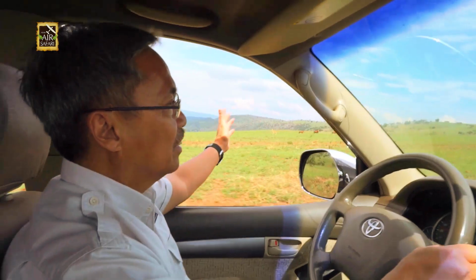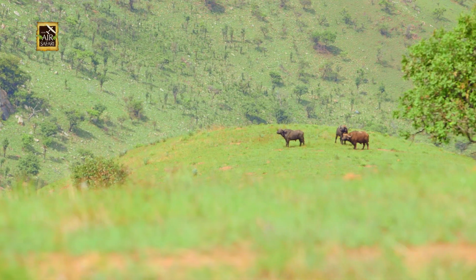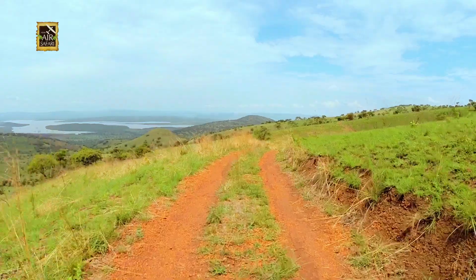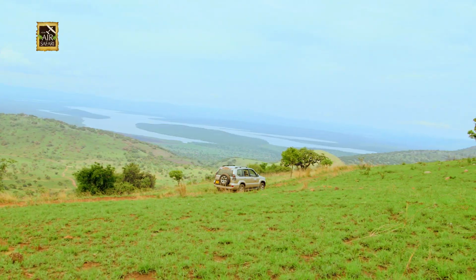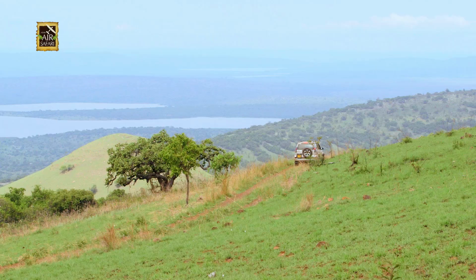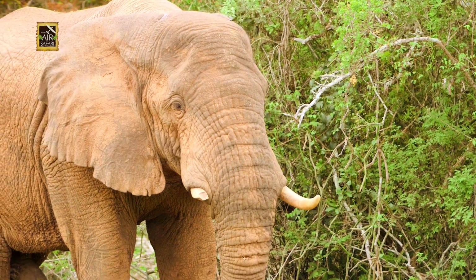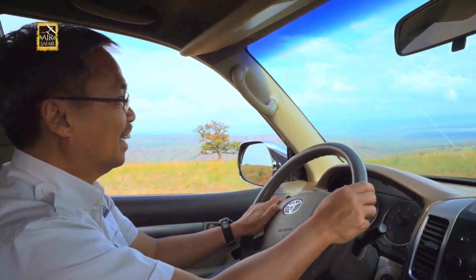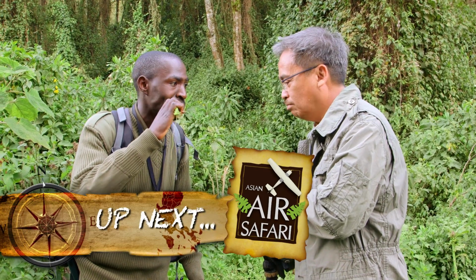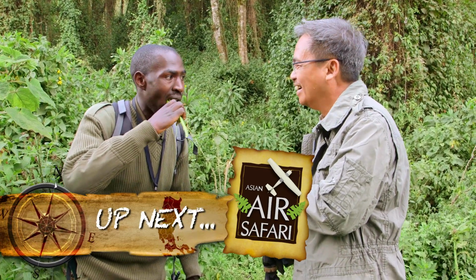As we climbed higher, I was surprised to see more animals, even buffaloes, high up on these hills. Wow, can't imagine how he got here. I was in the middle of nowhere, surrounded by wild animals. It was simply breathtaking to be here, to be a part of it all. Up next, I continue on my journey in search for the last remaining mountain gorillas on Earth.